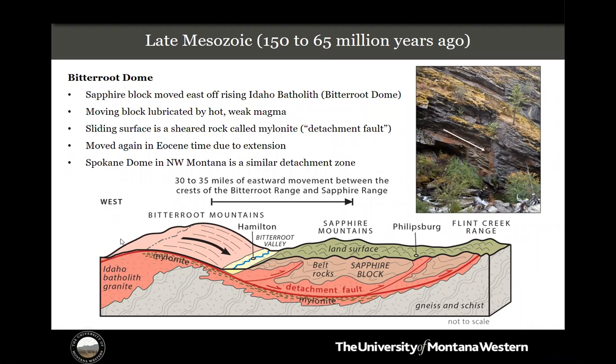There's some debate over, you know, when all this happened. Don Hyndman is adamant that there was movement during Cretaceous time of the Sapphire block off of the Idaho batholith, off the Bitterroot Dome, along that mylonite. And then recent work, largely done by Dave Foster and others, shows that it moved again in Eocene time due to extension.